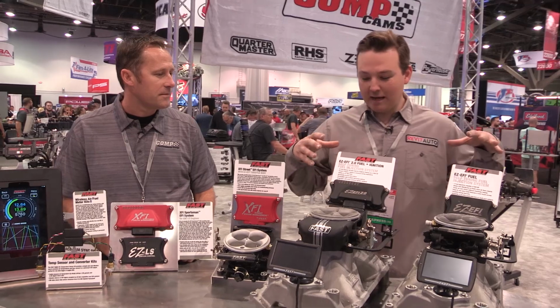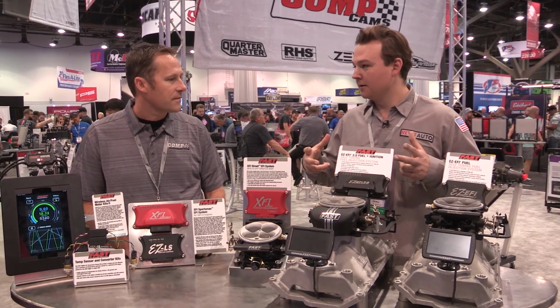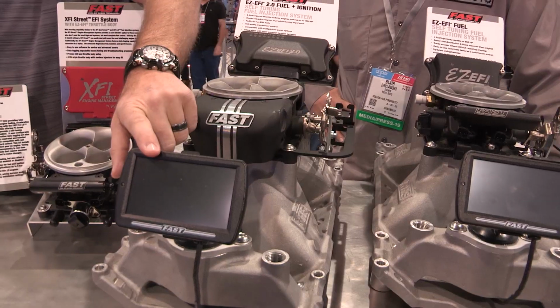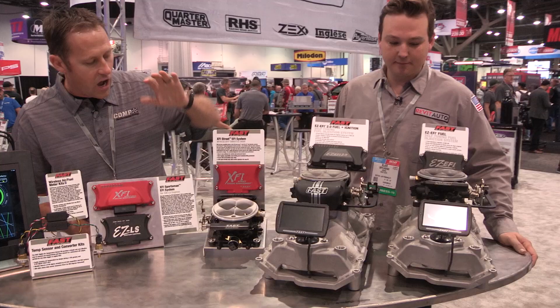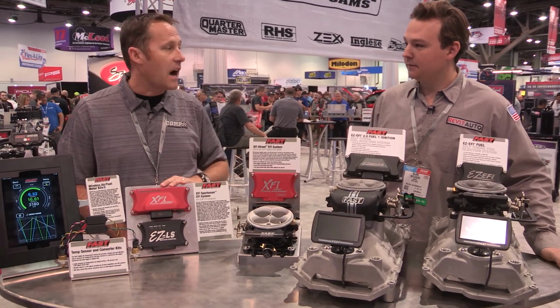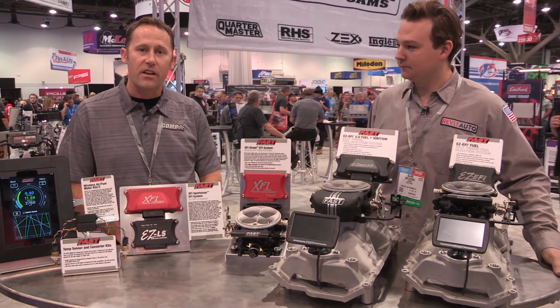So now, do these actually come with a handheld controller? The self-tuning systems come with our color touchscreens you can see up front here. Okay. Our programmable systems, you'll use a laptop, which includes our CCOM software, all the cables, and the drivers you'll need.